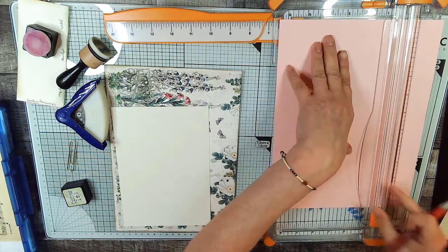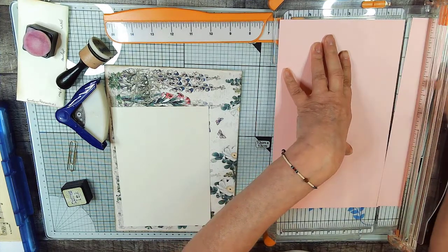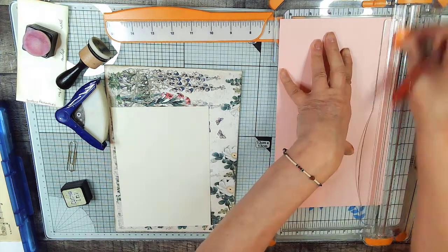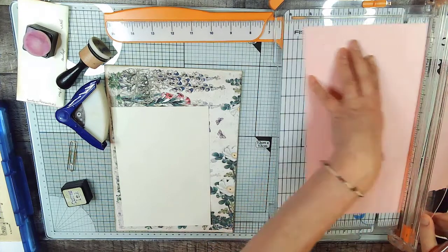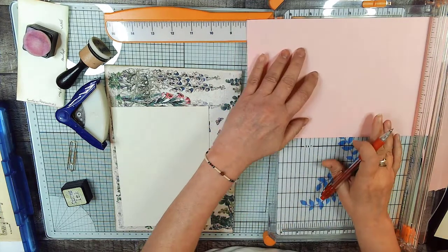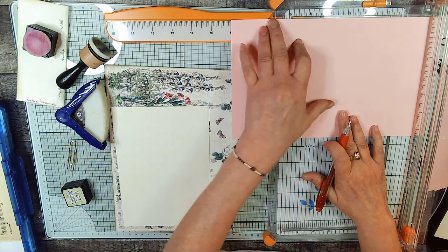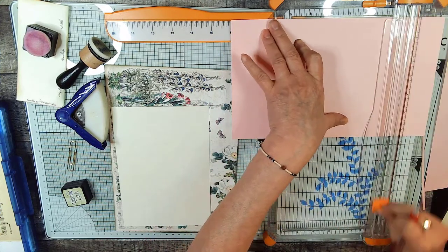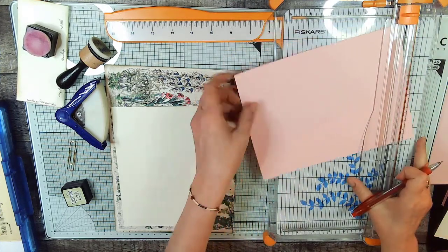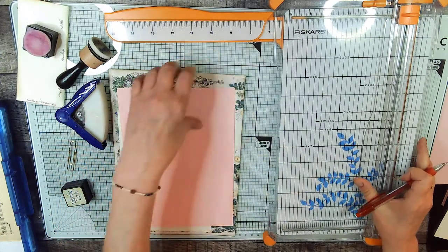Inches will be 6.5, except I cut it crooked, so we're going to do just a smidge to straighten it up. I have a new blade, so that works out well. And we wanted 2 inches, so 11, we want it to be 9. Seems awfully large. Oh, but it's not. Okay.